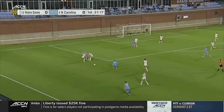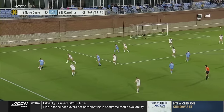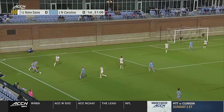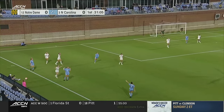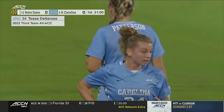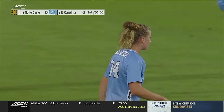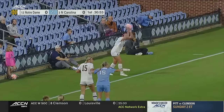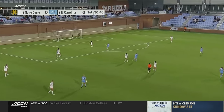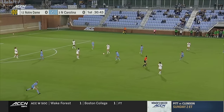North Carolina showing some good patience, trying to play through all of those white jerseys. De La Rose, one of the most fit on this incredibly fit North Carolina team by some of the numbers that they released from the preseason. 20 Tar Heels passing the preseason fitness test. That's the most in program history. And Tessa De La Rose broke her own program record in the dreaded beep test, which essentially just counts for doing lots of sprints until you can sprint no more. So she can run all night, is what we're telling her.